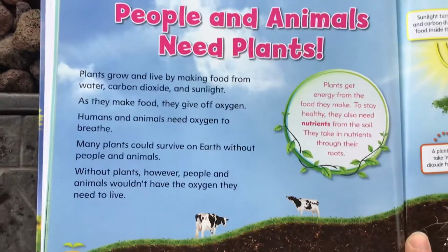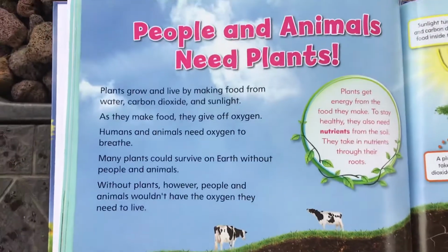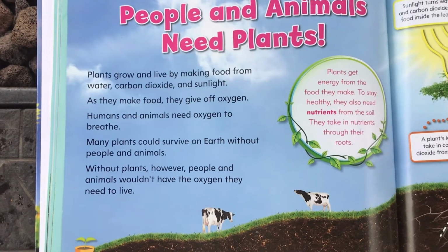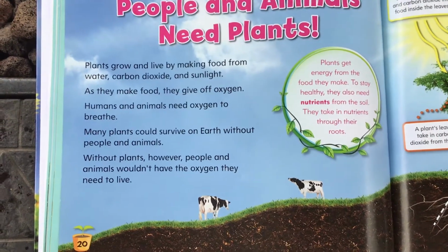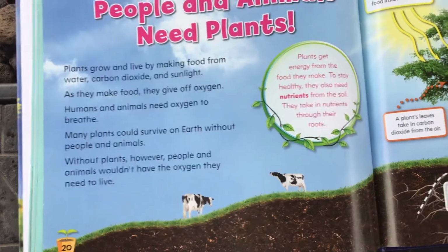People and animals need plants. Plants grow and live by making food from water, carbon dioxide, and sunlight. As they make food, they give off oxygen. Humans and animals need oxygen to breathe. Many plants could survive on Earth without people and animals. Without plants, however, people and animals wouldn't have the oxygen they need to live.